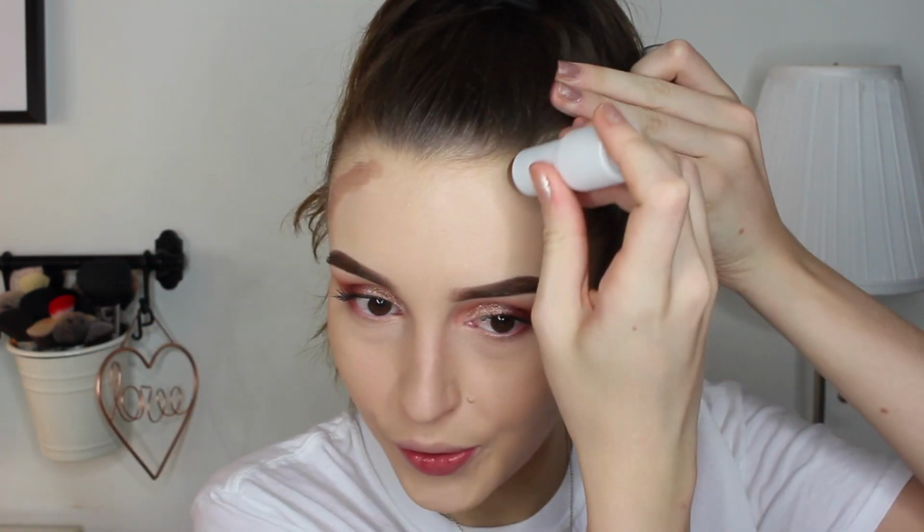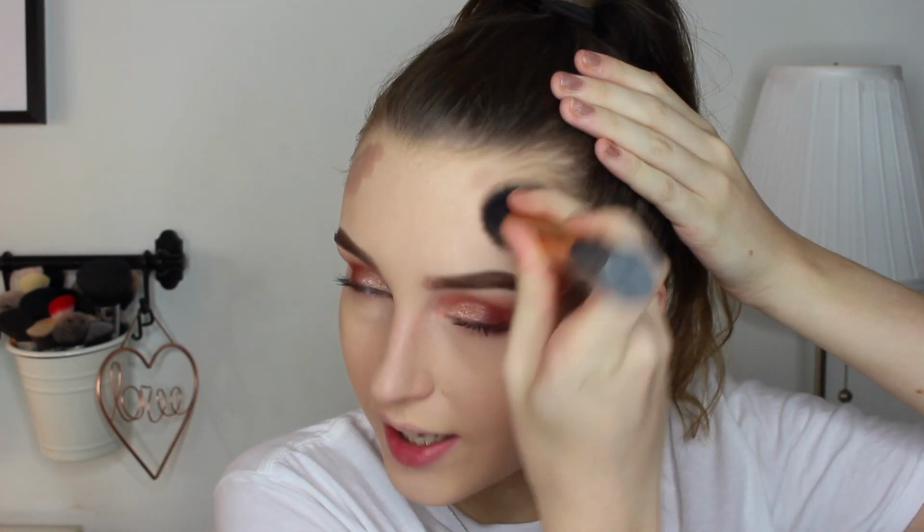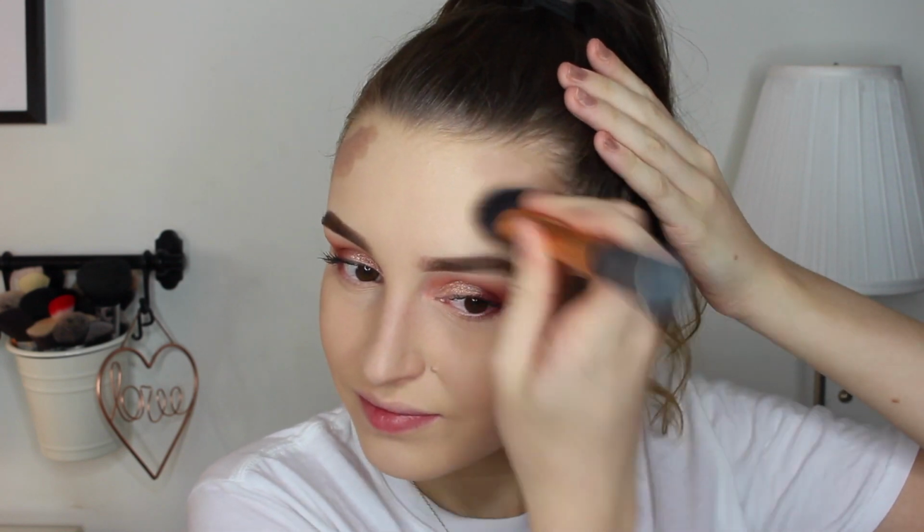So I'm just going to apply a little bit because we don't want to go too cray-cray if this is going to be too dark for me. I'm going to take the brush I always take for cream contour. This is the Real Techniques Expert Face Brush, and what I do with this is dab it into my skin. That's actually quite nice. It doesn't come off as dark as it looks. It looks like it's going to be really terrifying, but it's really not at all. I feel like I'll probably add even more.